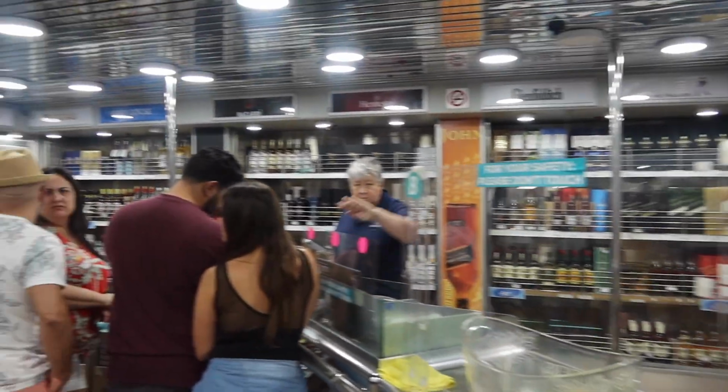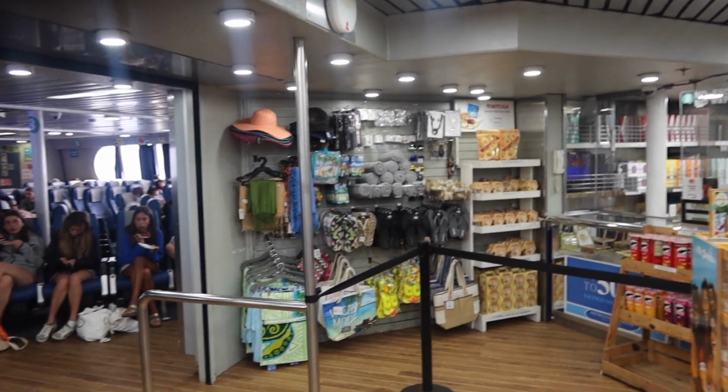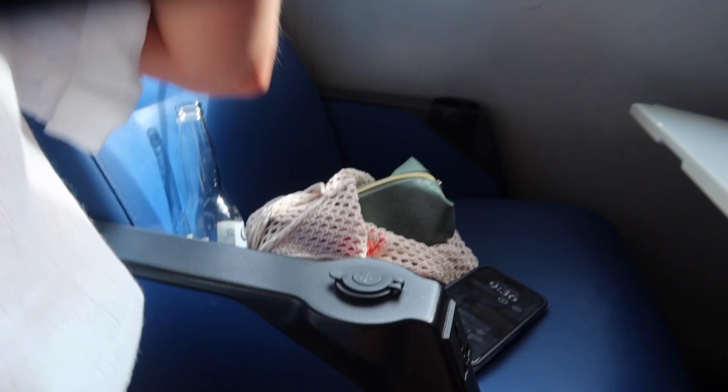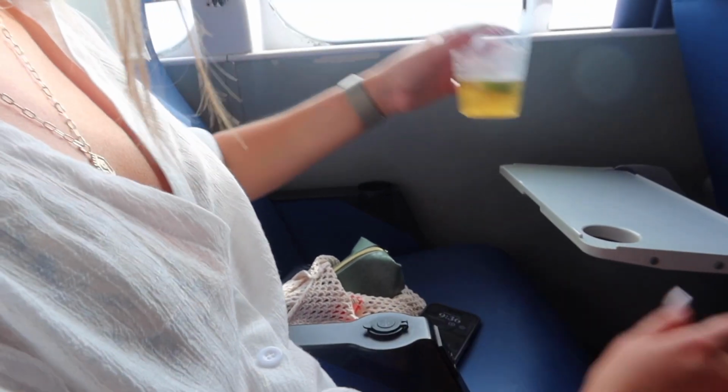And a little tip for the duty-free shop: if you do drink liquor, you can bring 2 liters of alcohol onto the island, and if you are coming home as an islander, you can take 1 liter home. And another thing about this boat is each seat has its own little charging port, so it has 2 USBs that you can use to charge any of your devices.